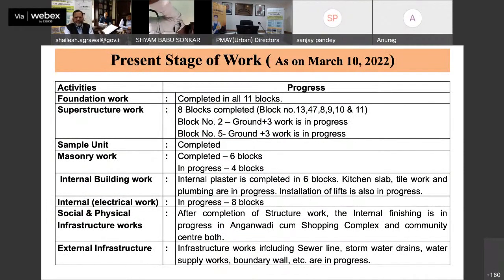So just four slides to take you through the photographs of the project. Right now, out of 11 blocks, 8 blocks are already completed, and at the footing level, work is going on in block 2 and block 5. The sample unit is already completed, which was shown to you in the film. Masonry work is also completed for most of the blocks, because once they do the tunnel, they take the tunnel to the upper floor, and at the floor below, they immediately start the masonry work. Once the masonry work is finished, all services, including electrical services, are initiated simultaneously.